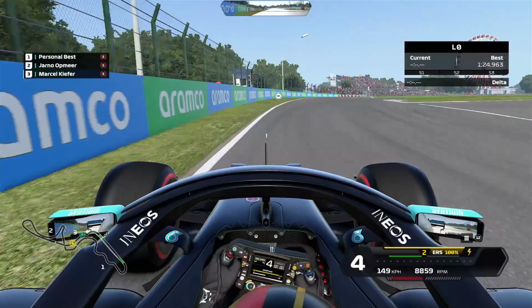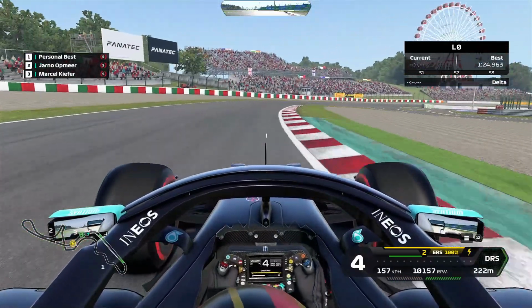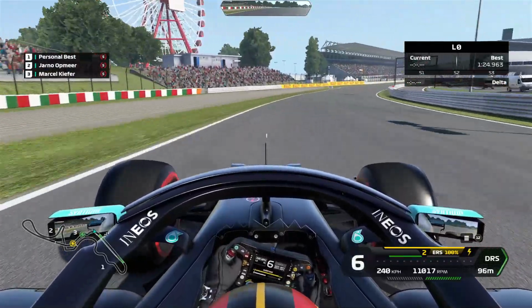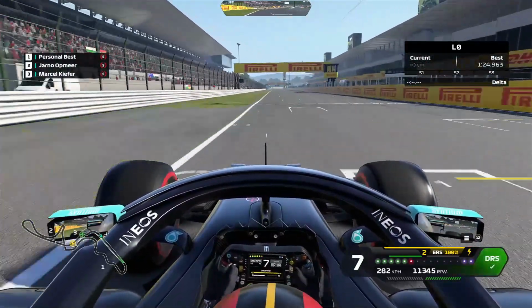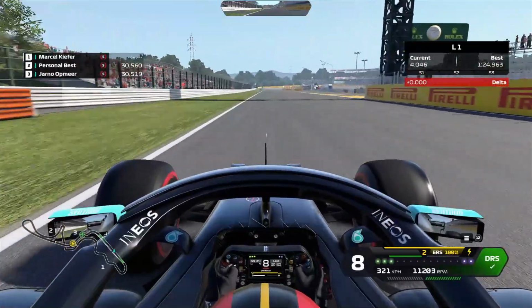As always, I'm praising getting a good exit out of the final corner to get maximum momentum down the start-finish straight, which is also the longest if you don't count 130R. If you do count it as a corner, sorry.